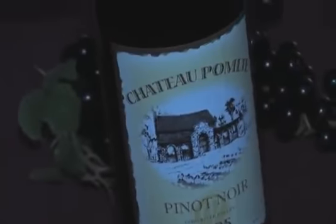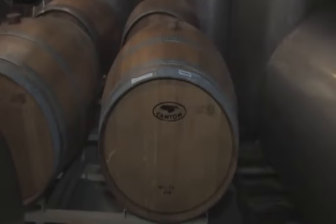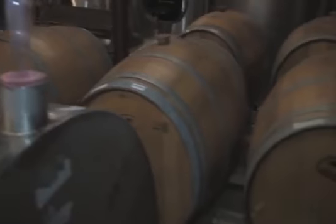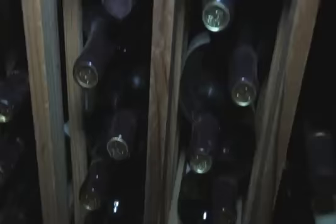We have 7 dry wines. Pinot Noir is a delicate red table wine that's lighter in body and tannins than our Cabernet Sauvignon. It's a very pleasant dry red wine. The Pinot Noir Blanc is a white wine that we make from the Pinot Noir grapes. It's a barrel fermented white, has a delightful crisp taste and finish. Merlot, it's a beautiful ruby red table wine that's oak aged, mellow hints of vanilla and blackberry. Chardonnay is a premium white table wine, fermented in stainless steel and aged in American white oak, which gives our Chardonnay its traditional buttery flavor.